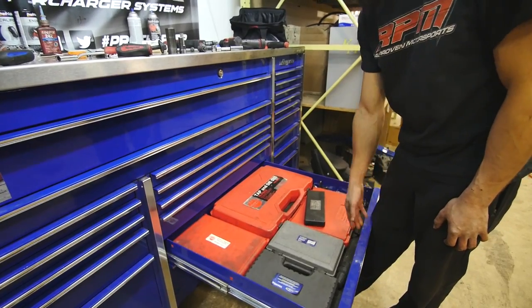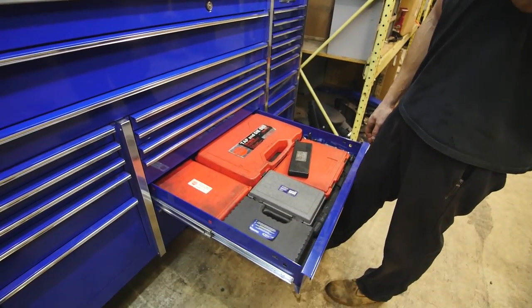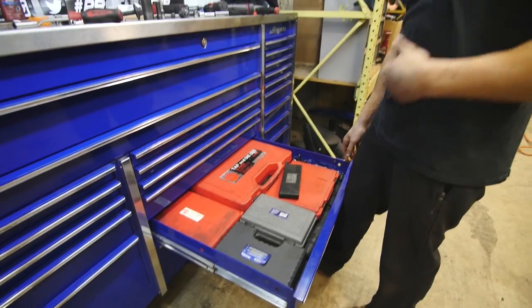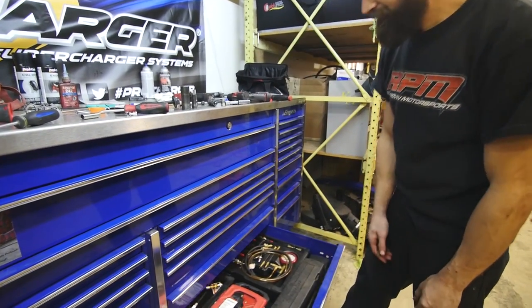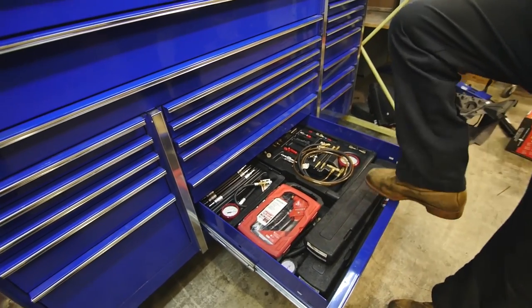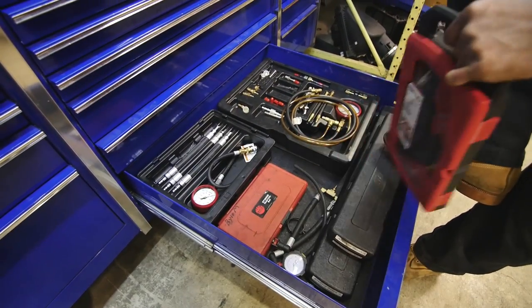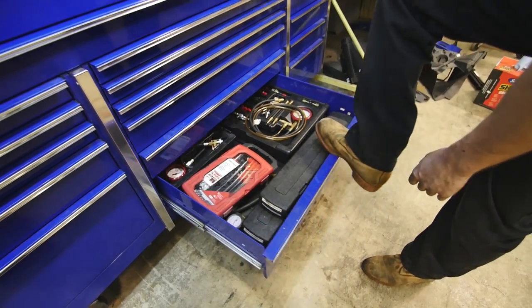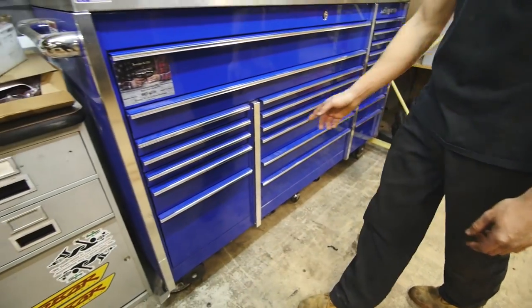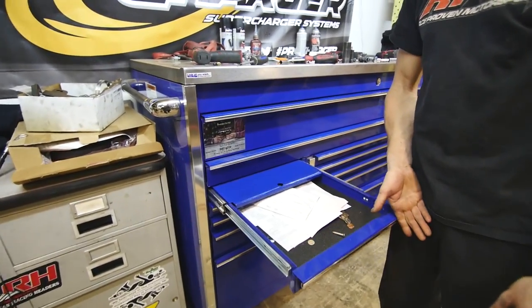What we got here? Tap and die and all my pullers. Blue Point, Chinese Snap-on. Torque wrenches. Compression set. Fuel pressure. Noid lights. Papers.